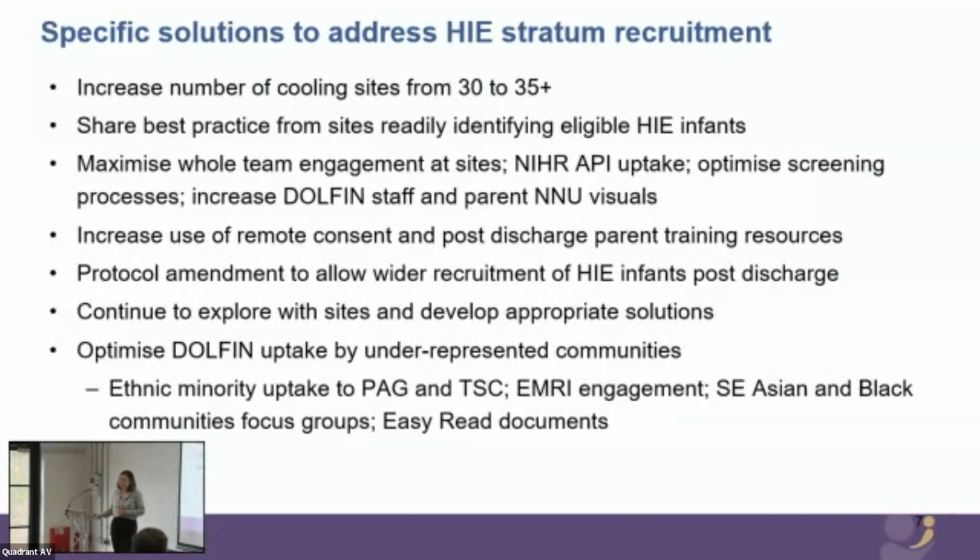As we've been doing, share best practice with you guys, learn from you, and help people to try to get over any site-specific difficulties or common themes that sites are experiencing. We've encouraged uptake of schemes like the NIHR API scheme, and many of you have done so. We've also introduced the remote consent processes, and I know from speaking to sites that many of you have at least done that once, although I think there's wide recognition that it's less preferable than doing it face-to-face. And we have made protocol amendments to allow wider recruitment of HIE infants post-discharge, and we're continuing to develop options with sites, and really keen to hear some further feedback and thoughts from you today. And we're also, alongside, making efforts to optimize engagement across a diverse group of participants through some ethnic minority work that we're undertaking currently.